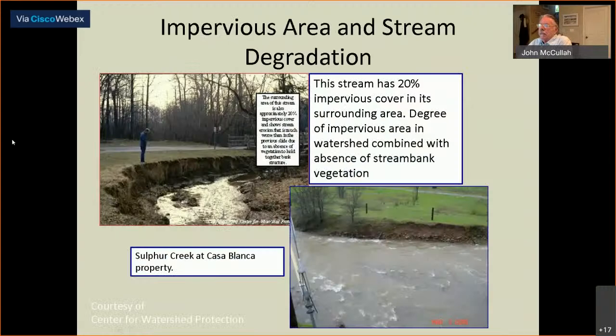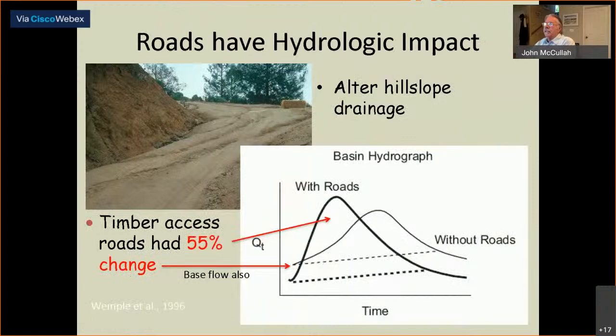The Center for Watershed Protection has done a lot of analysis of stream banks. You can see on the picture on the left, you're looking at the stream and the fellow's looking at it. They surveyed some of these streams that are showing incision like this and correlated it to 20% impervious cover in the watershed. You talk about build out in urban watersheds. The picture on the right shows a stream that I've been working in, and we did calculate that there's been over 20% impervious cover, and it's being reflected in the drainage.